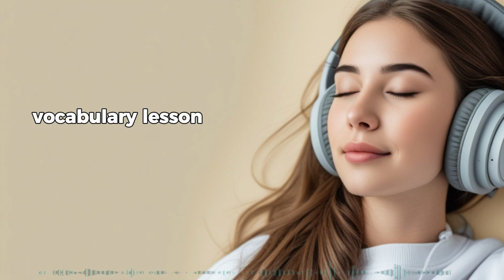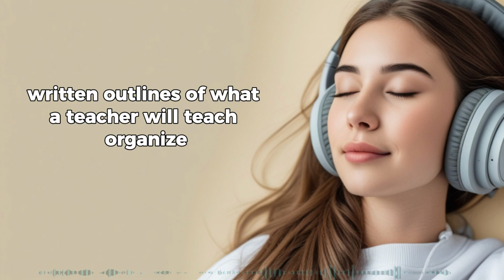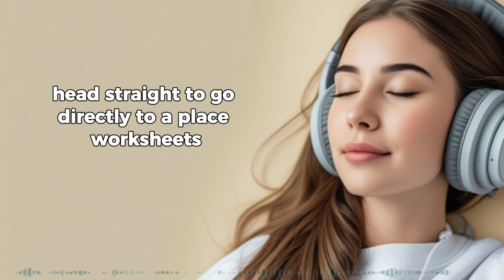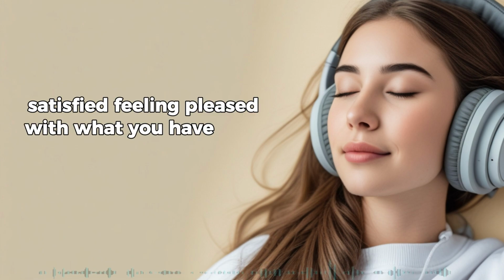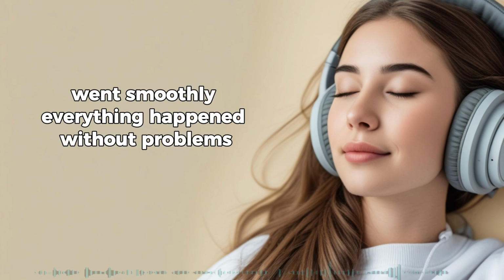Vocabulary. Lesson plans: written outlines of what a teacher will teach. Organize: arrange or prepare something carefully. Head straight to: go directly to a place. Worksheets: papers with exercises for students. Satisfied: feeling pleased with what you have done. Went smoothly: everything happened without problems.